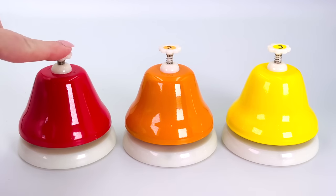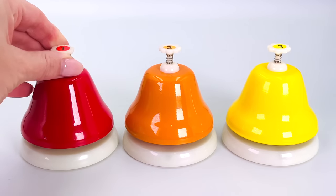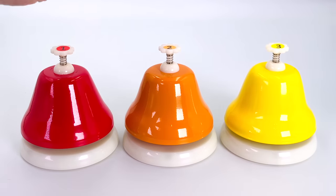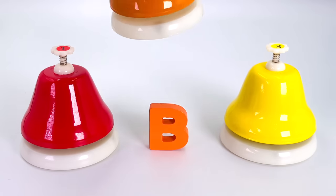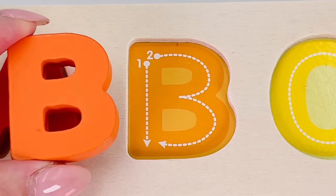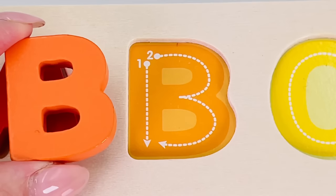I wonder where our next letter is hiding. It's not under bell number one. Let's try bell number three. No, it's not under there either. How about bell number two, the orange bell? Yes, we found the letter B. B is for bell. We write the letter B with two strokes, one straight line and two curved.